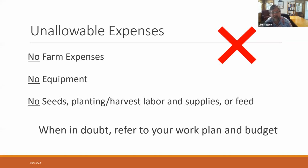And again, back to the whole, you can't do anything on the farm side. So no seeds, no planting, no harvest labor, no supplies, no animal feed. So like I said, if you think about it, it's from the time that it goes into storage, basically. If it's a crop, you can pay for it, and forward for those marketing and value-added activities. That's the name, value-added producer grant, for the value-added activity.